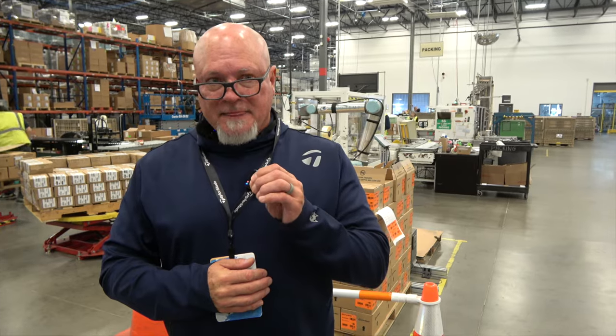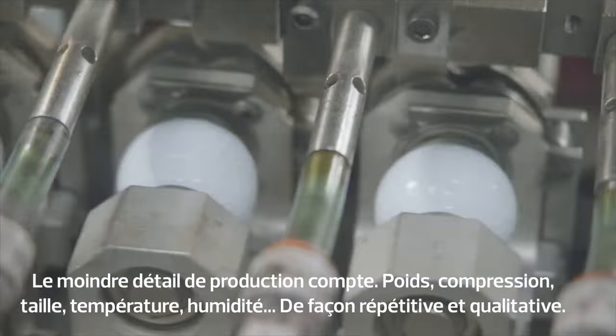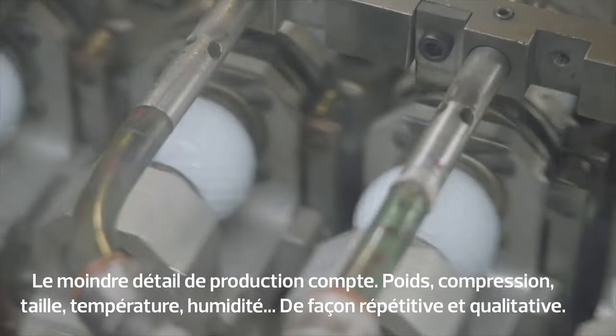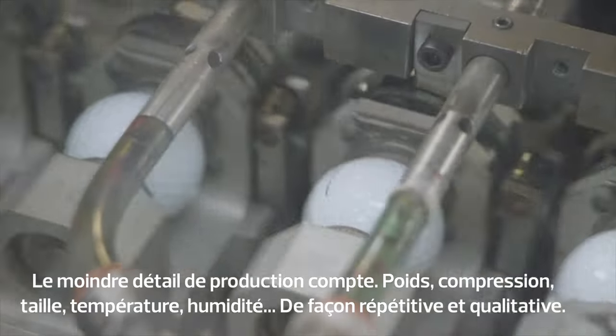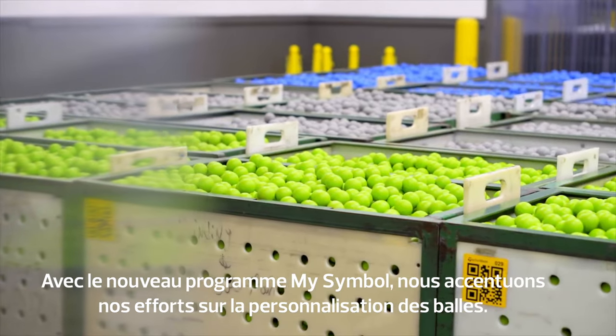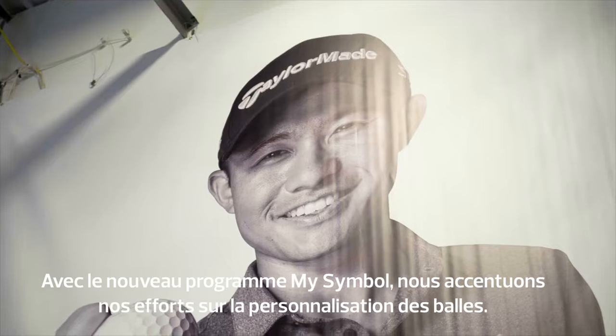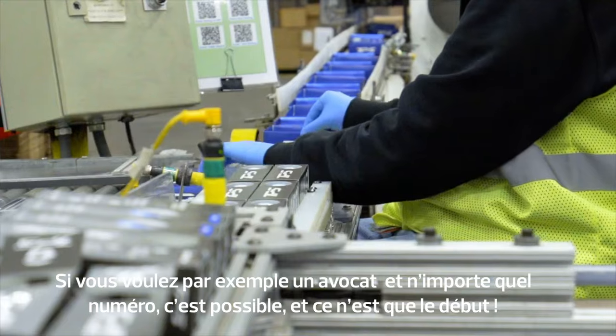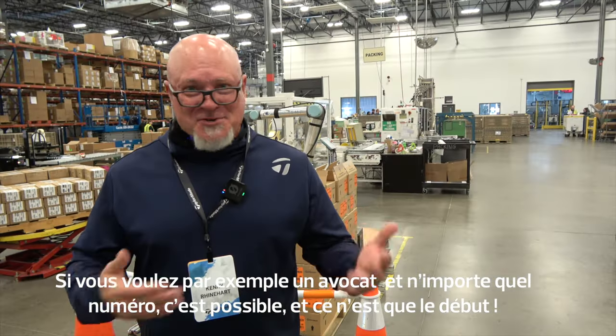It is very, very dependent on every detail. You know, think about what we've talked about today. We've talked about weight, compression, size, temperature, humidity, getting that repeatability, reliability. Programs like My Symbol, those things that separate us from the rest of the world. So if you've got a favorite number, you can get a favorite number. If you like avocado, you can get that on a ball. And that's just the beginning.